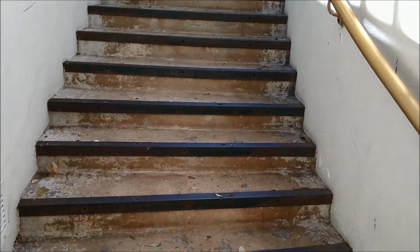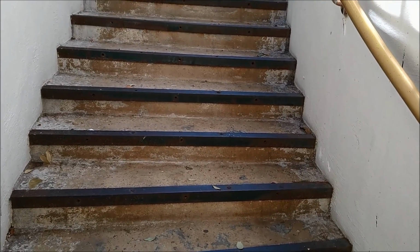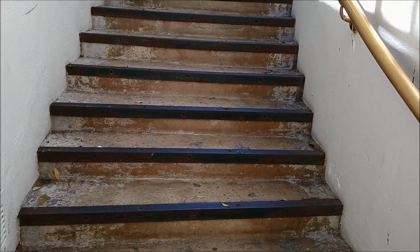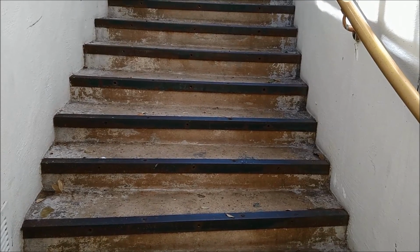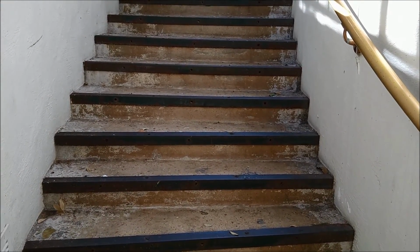This is steps going down to the Riverwalk. They're inferior steps. The metal pieces, I just stepped on one and one was loose.